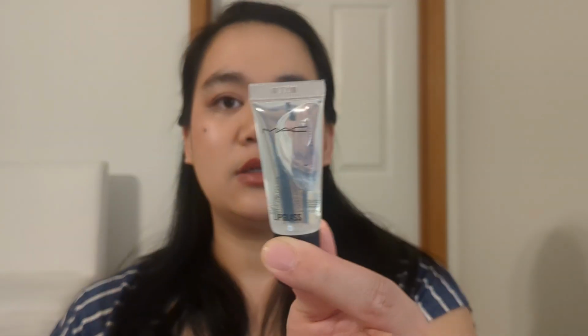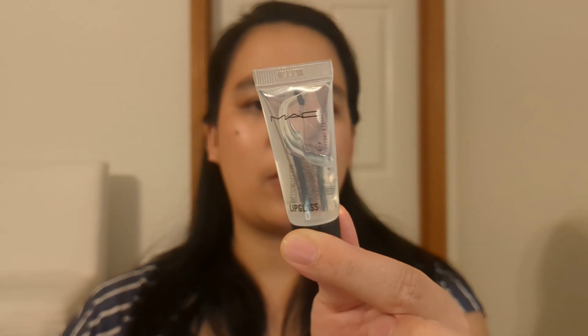One is that I found my MAC lip gloss, and I told you guys a little while back I thought I lost it. It was super sticky. I might have been horrified by it, so I just threw it in the trash. Not the case. I threw it behind my bed. So I found this, and I realized this is super sticky. How am I supposed to use it up?